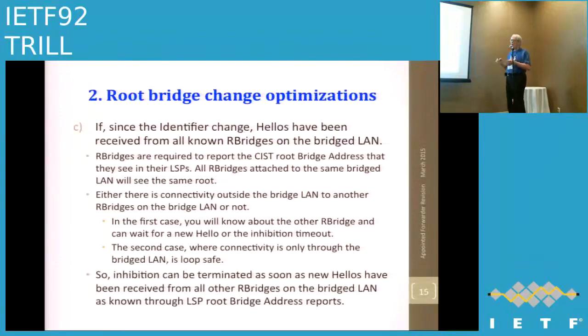If the root bridge identifier changes, but you can tell that the bridging protocols have settled or settled enough, which is basically if you know that since the root bridge identifier changed, you've received hellos from all of your neighbors. How can you tell who your neighbors are, all of your important neighbors? Well, in most cases you can see who they are because they actually report in the link state what root bridge they see, if they see any. Of course, if it's point-to-point Ethernet, they don't see any root bridge because there's no bridges, no BPDUs, nothing. But if it's a bridged LAN, they should be getting BPDUs. And so you can see which ones were connected. And if you get hellos from all of them, it turns out you're safe. If there were ones that you couldn't see, and you couldn't see them before, it must be that your only path to them is through the bridged LAN, and that's loop safe. It's only a possible loop if you could see them outside the bridged LAN as well as through the bridged LAN. So in this case, you can terminate the inhibition early as soon as you've received enough hellos.